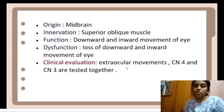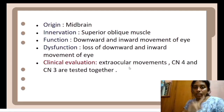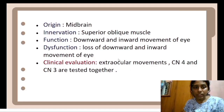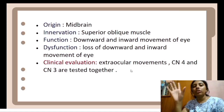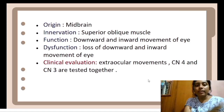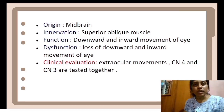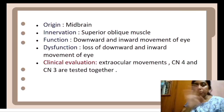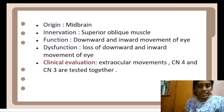Clinical evaluation is extraocular movements. Downward and inward movement will be lost. Okay. Clinical evaluation by extraocular movements, that is, you have to check the upward, downward movements. Usually, cranial nerve 4 and cranial nerve 3 are tested together because 3 also covers the upward, downward, and inward movement also. So, together they are tested.